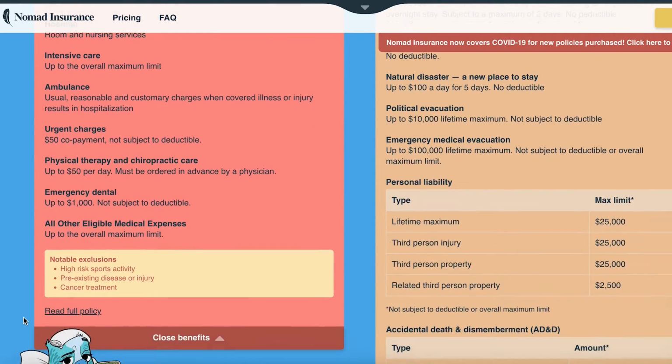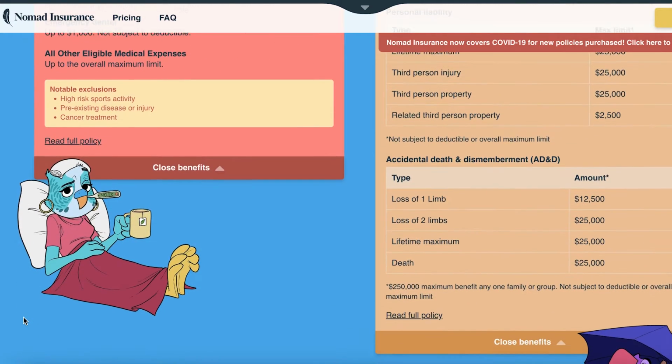Also, just note that you will need to have had the plan for at least 28 days in order for the COVID insurance to kick in and be effective. So purchasing ahead of time is a good idea.